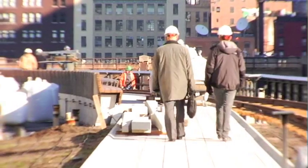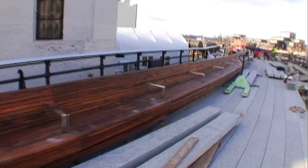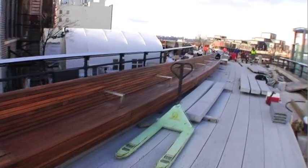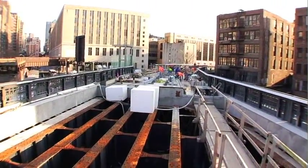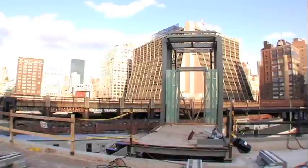And then up here, where you're coming upon 30th Street, the High Line curves. And we've done this radial seating that runs all the way from 29th to 30th. And then you get to the cutout, which I think is maybe my favorite feature. We've removed all the concrete to expose the steel structure as you go over 30th Street.